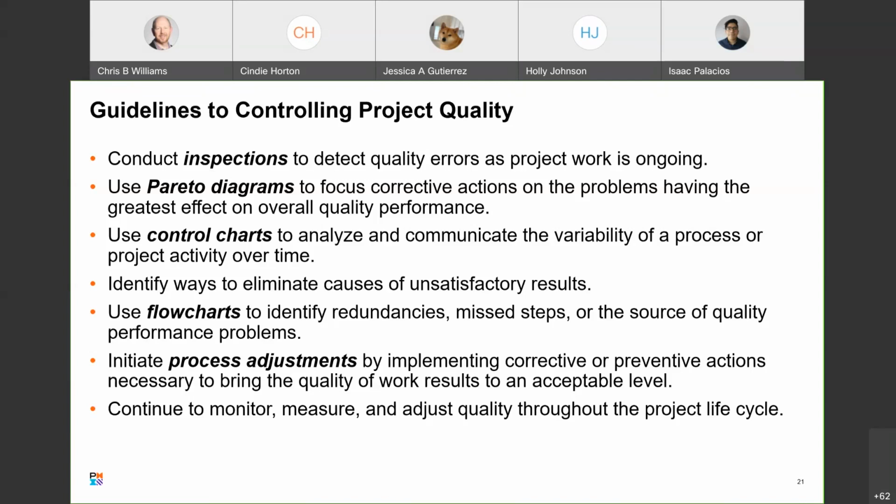Okay. Another recommendation here is to use Pareto diagrams to focus your corrective actions on the problems having the greatest effect on overall quality performance and to measure and monitor the effect of the corrective actions over time. Okay. And then you're going to use your control charts that we looked at to analyze and communicate the variability of a process or project activity over time.